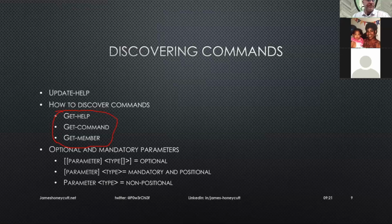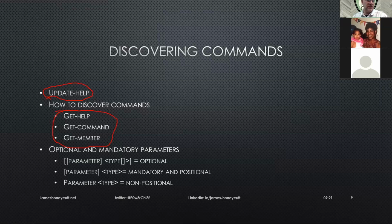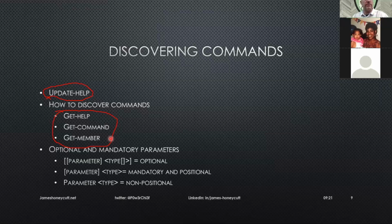So before we get there, as soon as you install PowerShell or you get onto a new Windows box, the first thing you need to do is run this command right here, Update-Help. Once you update your help, these 3 commands right here will be much greater help to you. So here's how we use these.